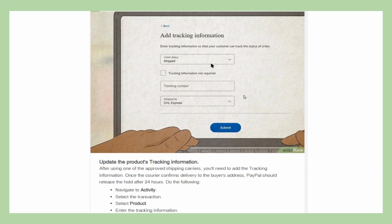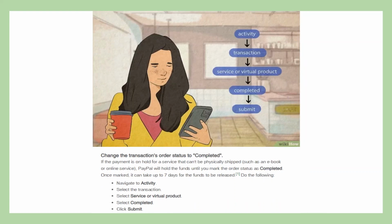Do the following. Navigate to Activity. Select the transaction. Select Product. Enter the tracking information. Change the transaction's order status to completed.